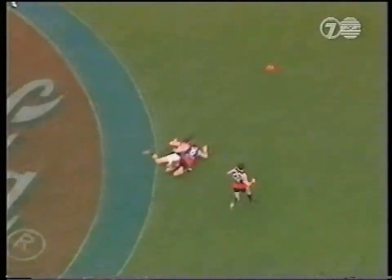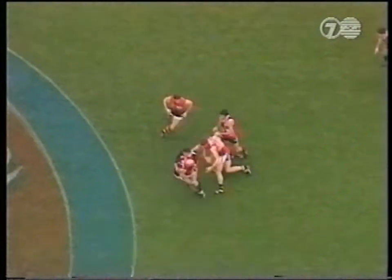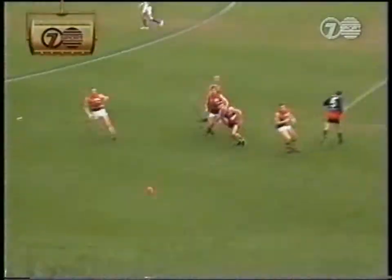He had probably 3 players to beat if he didn't win this ball at ground level. Watch this. He comes in from the top of the screen. 1, 2, 3 players around the ball for St Kilda. Smart held it in the area. Very good play. Now the Saints go forward.